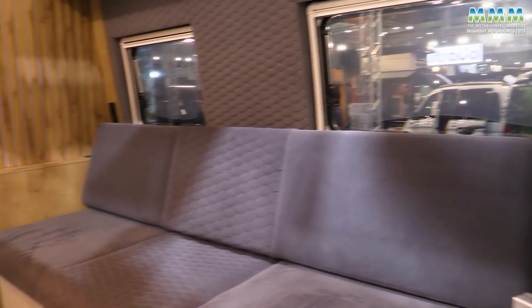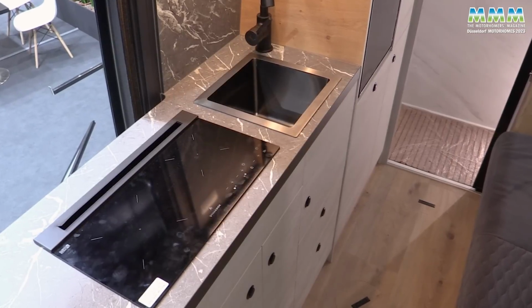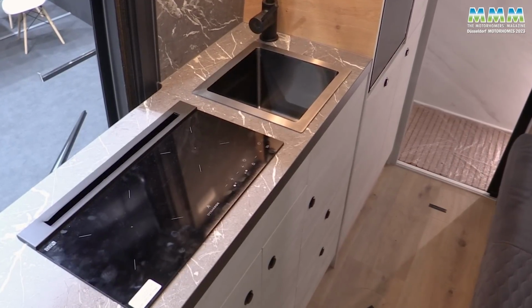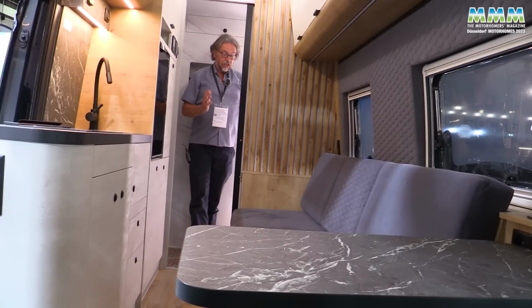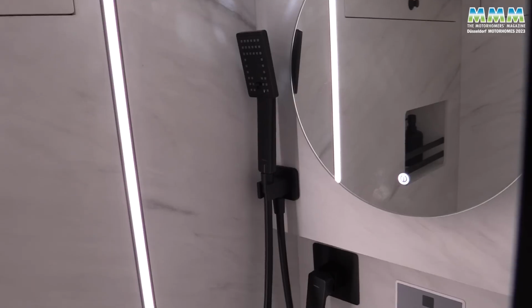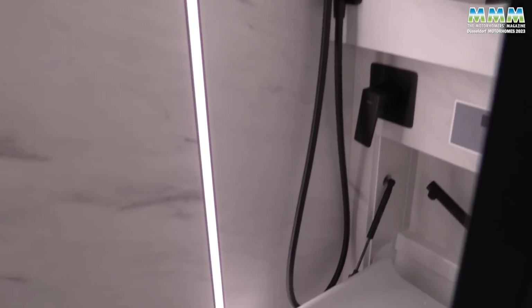You've got what looks like an induction hob, but it is actually a flame-free gas cooker. And then in the washroom, as an option, you have a composting toilet. What a great use of this compact van.